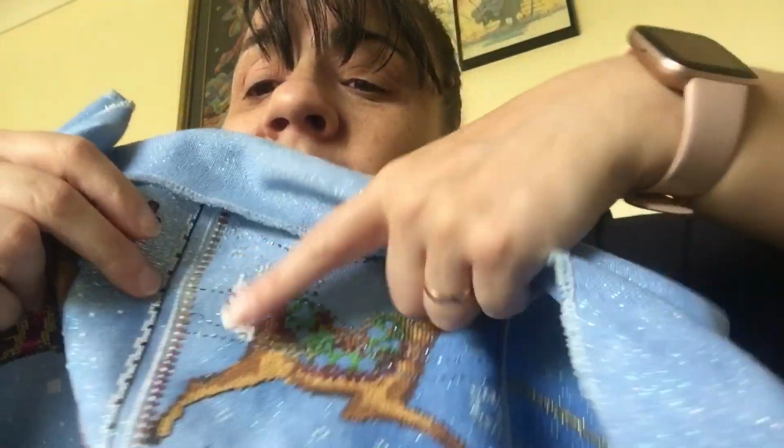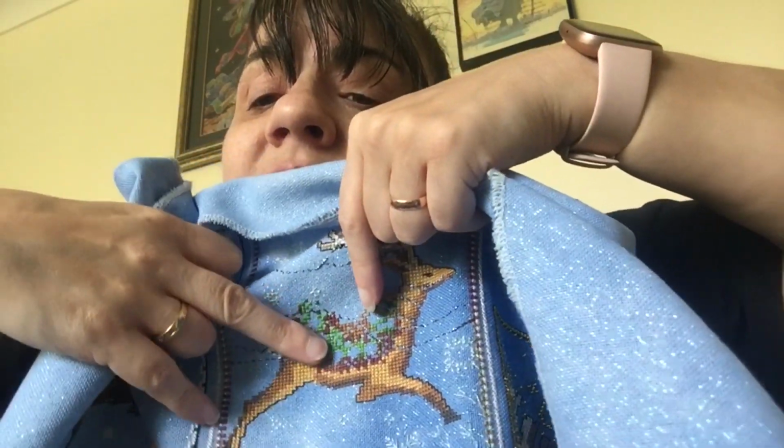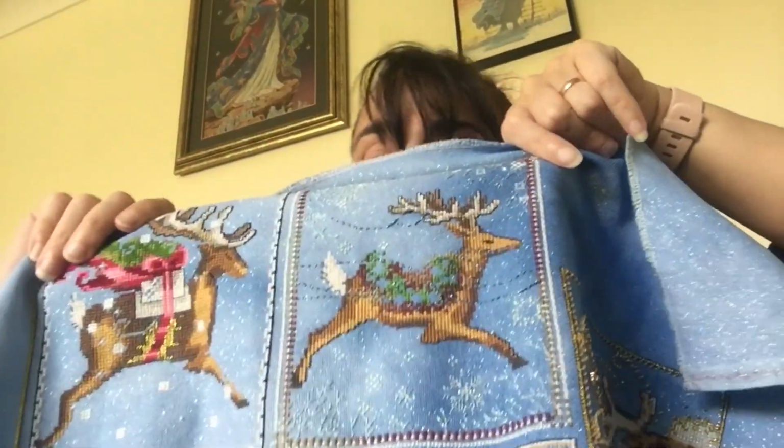And I can't get 13005 anymore, which is a treasure shaped like a flower. There's six flowers, so I was sent one packet, and I needed two packets. So what I'm going to do is get a different color flower, and then the flowers go along here. Well, you can see where the flowers go. So I'm going to alternate the flowers: red, different color, red, different color. And I figure that'll look fine.